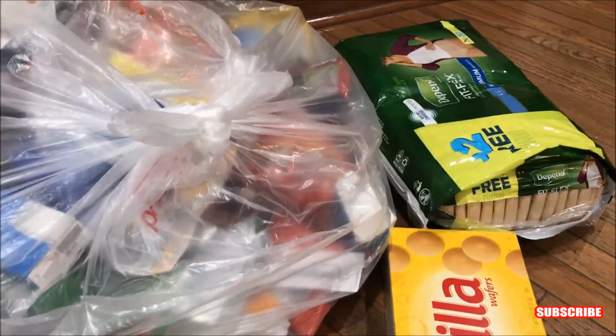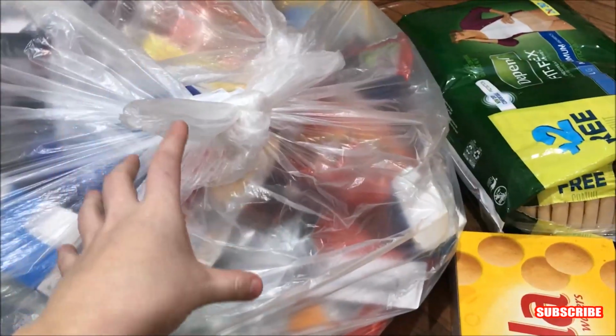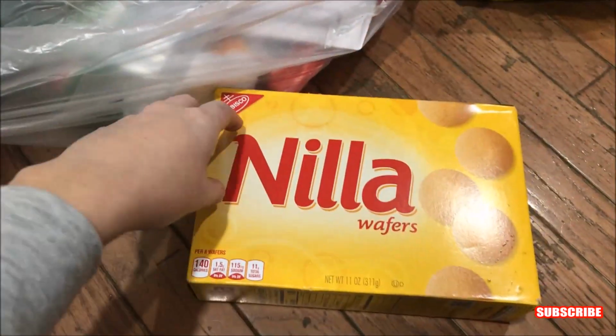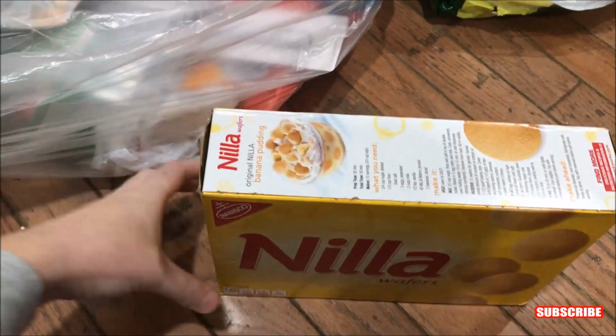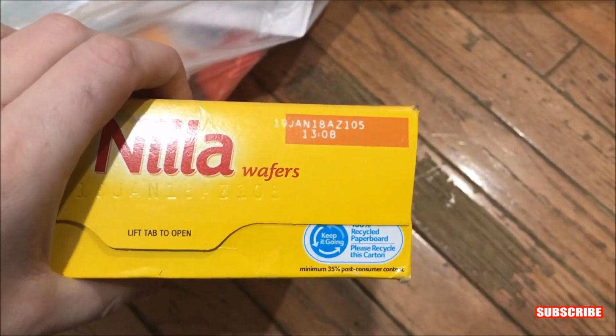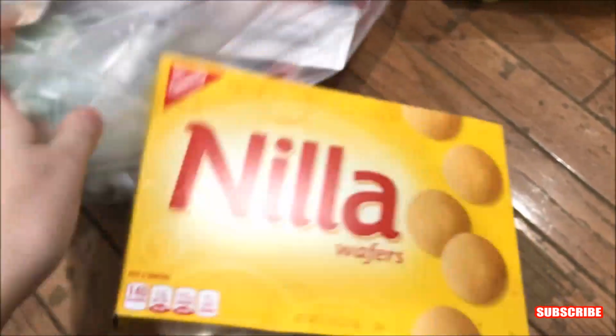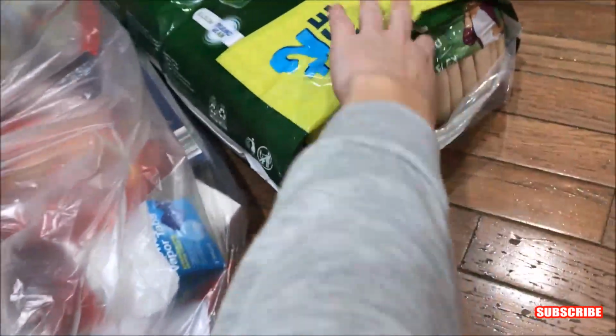Over here, we have the stuff from our local pharmacy. I'm gonna go do these two things first before I jump into the bag, because that's definitely gonna take some time. But first off, we found these little wafer cookies. And let me see, oh, here we go. January 19, 2018. Absolutely perfect, box isn't messed up.